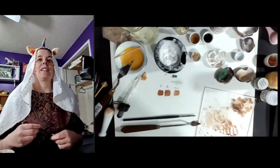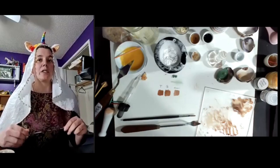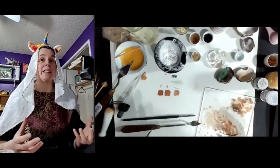We had a question asking whether light fastness is a concern when doing this and using it on scrolls. Raven answered exactly what I was going to say: yes, earth pigments are very light fast.